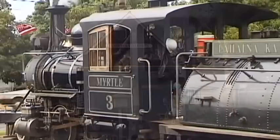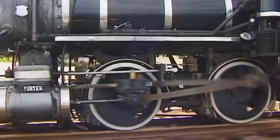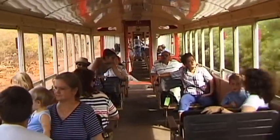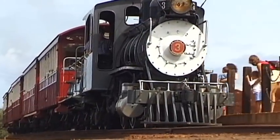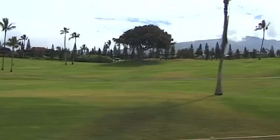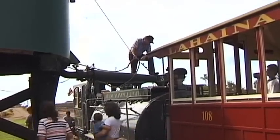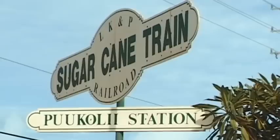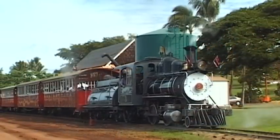From a Victorian-style station embarks the Sugarcane Train. This narrow-gauge train travels through the sugar plantations to Nuuanu Pali. The puffing steam locomotive requires frequent stops for water. In earlier days, this train took the harvested sugarcane from the fields to the factory.